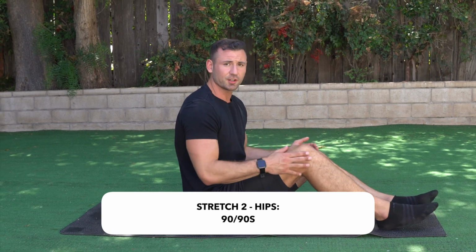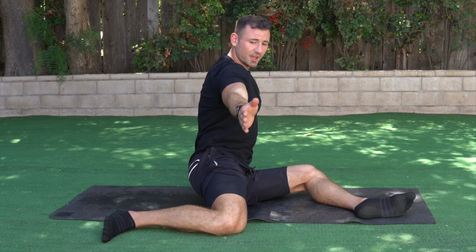Okay, this is stretch number 2 for our hips. It's called a 90-90 stretch. To get in position, you're gonna bring one leg behind you like this. You want to make sure this leg is in line with this arm. I'm facing straight away like this.